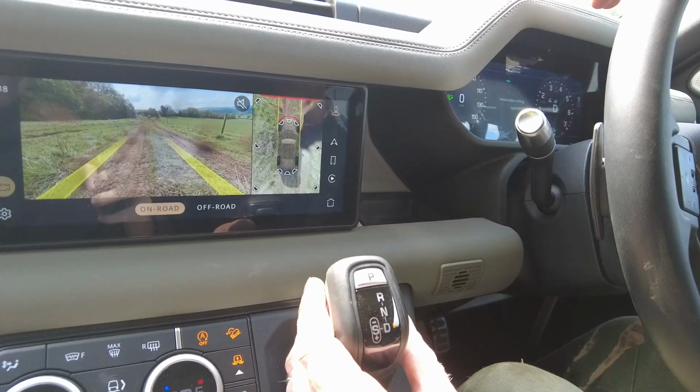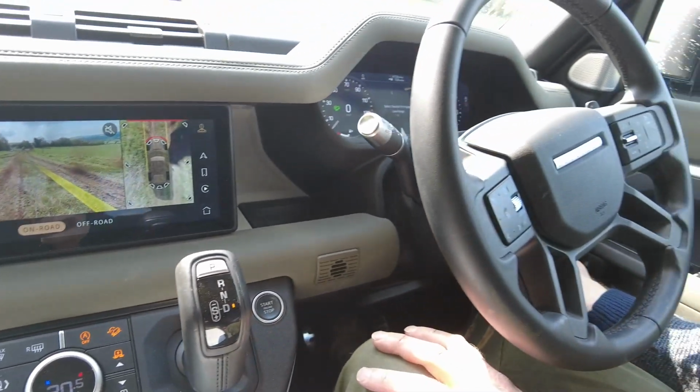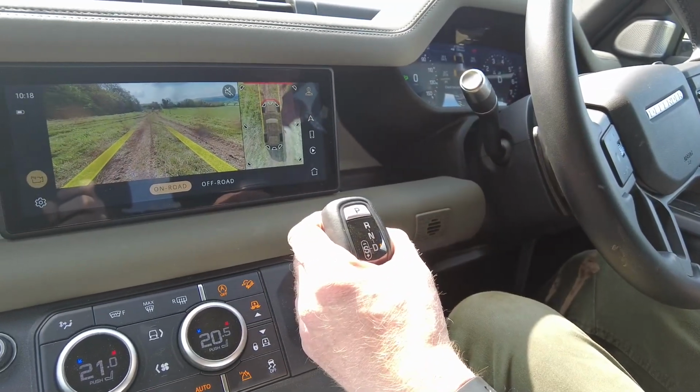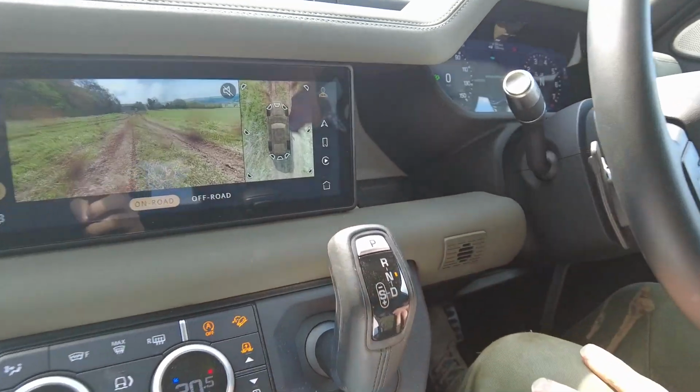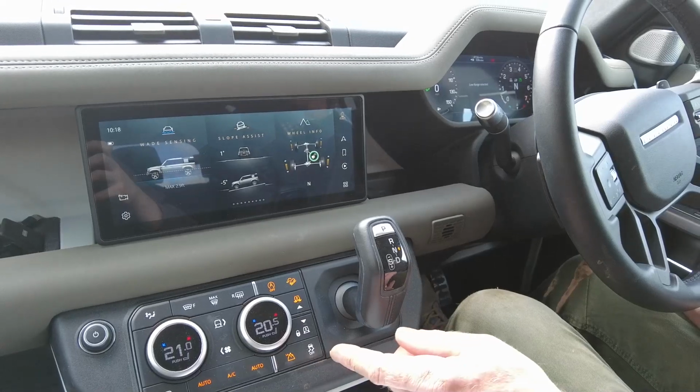I think it's when it's on a slope. It doesn't like it, does it? Let me see if I put the handbrake on. Right, we've got the handbrake on. Let me try. That's it. Yeah. So if you get stuck with that, put the handbrake on. It's happy with that. So we're in low ratio now.